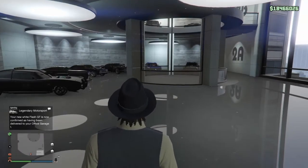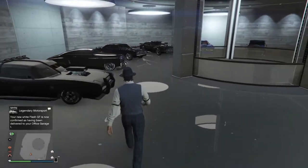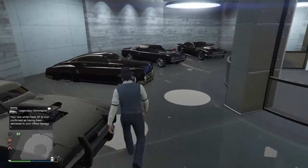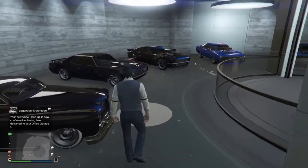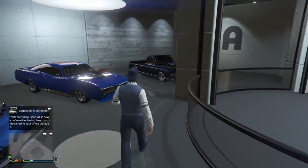I'm very excited about this car. I really like the way it looks. I've seen a couple of them on the streets while I was playing, but I haven't had the chance to really check them out, but I'm really attracted to it, so go figure. As you can see, I do like the color blue a lot. It's my favorite color.